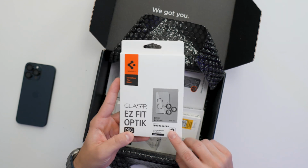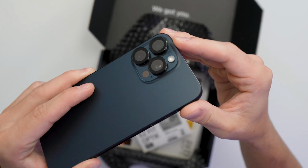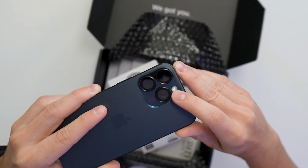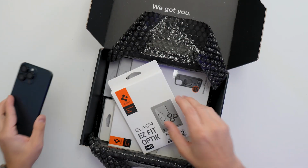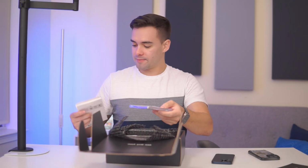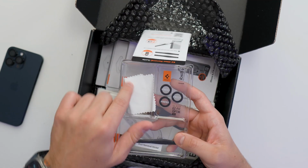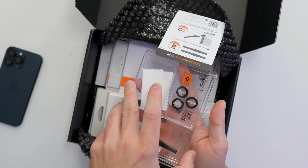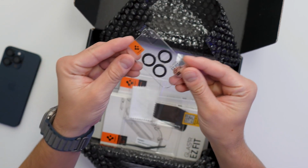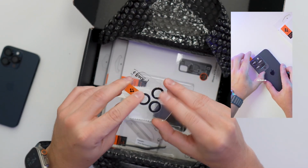We have the camera lens protectors, which I already have on my iPhone 15. Right here, you can see that they're on there protecting those lenses. So hopefully nothing will happen to them. The beauty about these is they're insanely easy to put on. They come with this little easy fit bracket that really just takes all the effort out of it. So let's open this up. So you can see it comes with 2. Of course, we already used 1. And it's really self-explanatory. You're just gonna peel off this back here, stick it on your lenses, press down, and you're good to go.